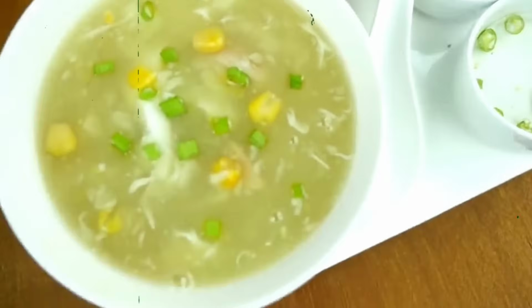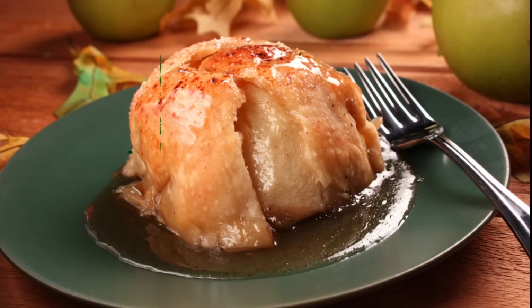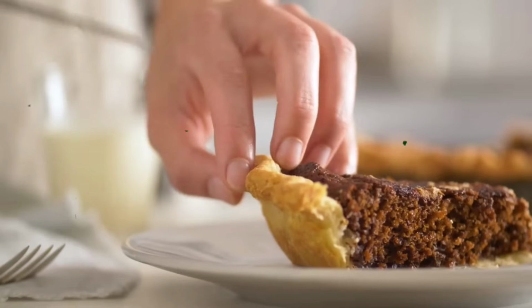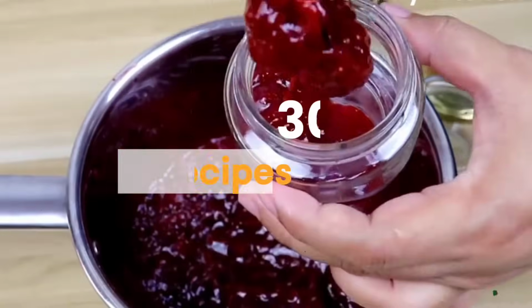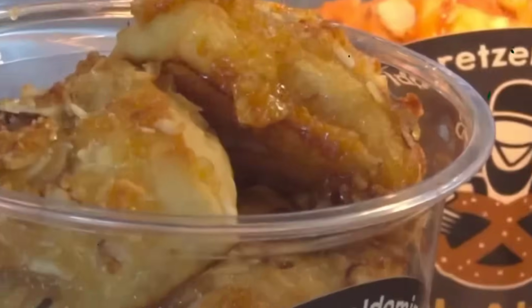Are you looking for wholesome, humble, and budget-friendly dishes? The Amish have got you covered. Their recipes are all about simplicity and resourcefulness. Allow me to introduce you to Amish recipes you'll wish you knew sooner. These 30 recipes aren't just cheap, they're priceless in the memories they create and the comfort they bring.